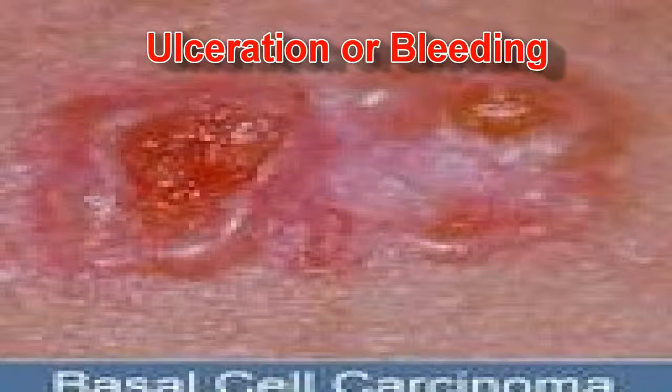Unexplained or persistent ulceration or bleeding can be an important indication of infection, irritation, or a skin cancer, and urgent assessment is necessary.